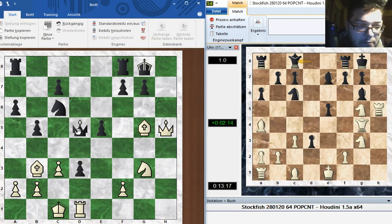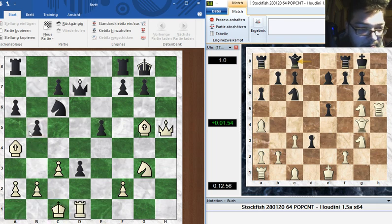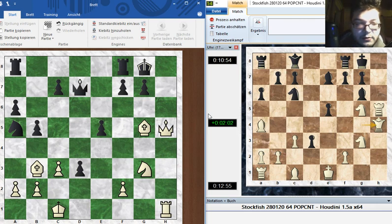Now let's take queen. Bad stuff. So bishop takes, queen, bishop takes, queen d2, castles, b5, bishop b3, knight a4, rook there, and it's over on the h file. So I'm not sure.